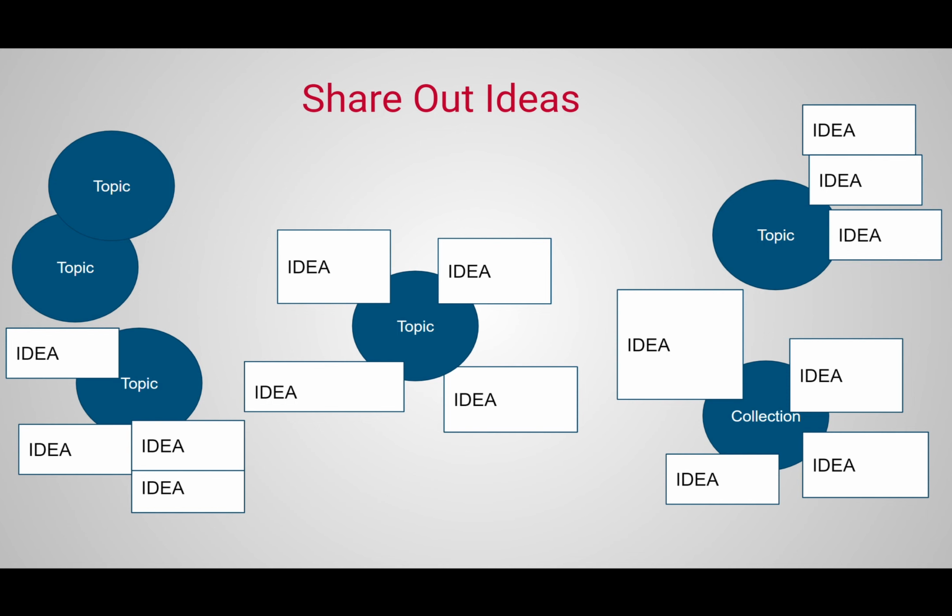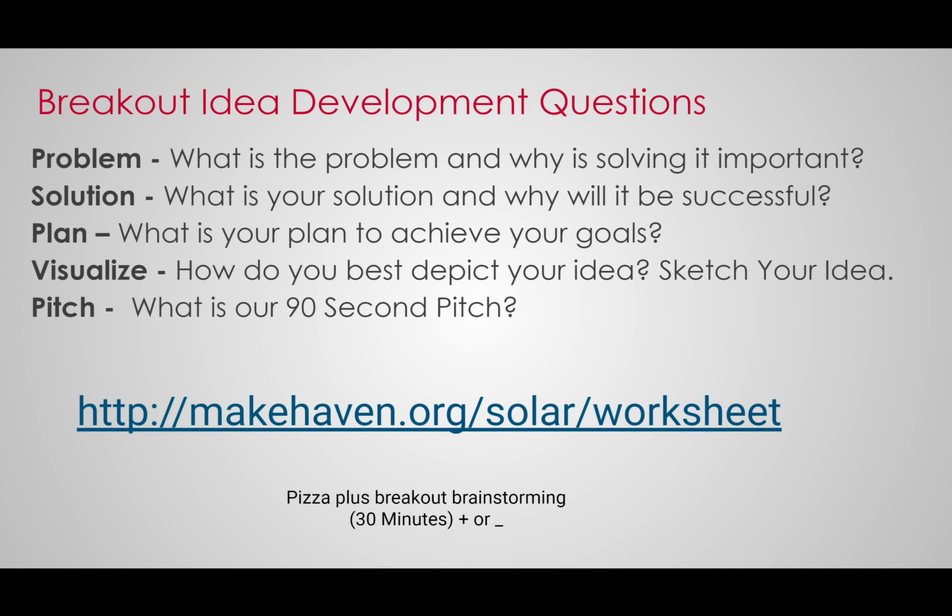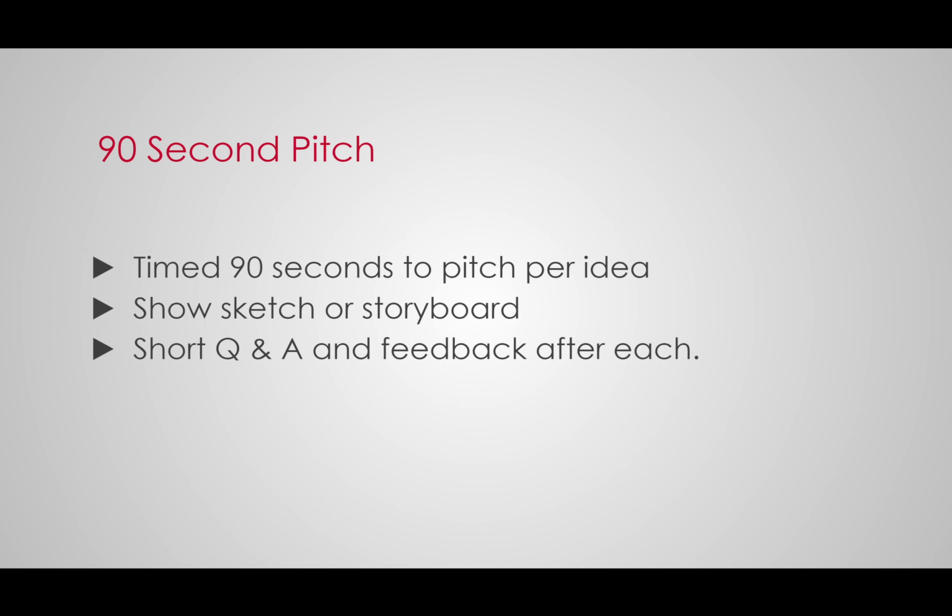We sort of share out the ideas and look at them. And then we do a worksheet. You can access this worksheet at the URL on the screen, but it goes through problem, solution, sketch your idea, which obviously translates pretty well to a PowerPoint slide. And then we do a practice 90-second pitch to each other so that people have a sense of what that seems like.